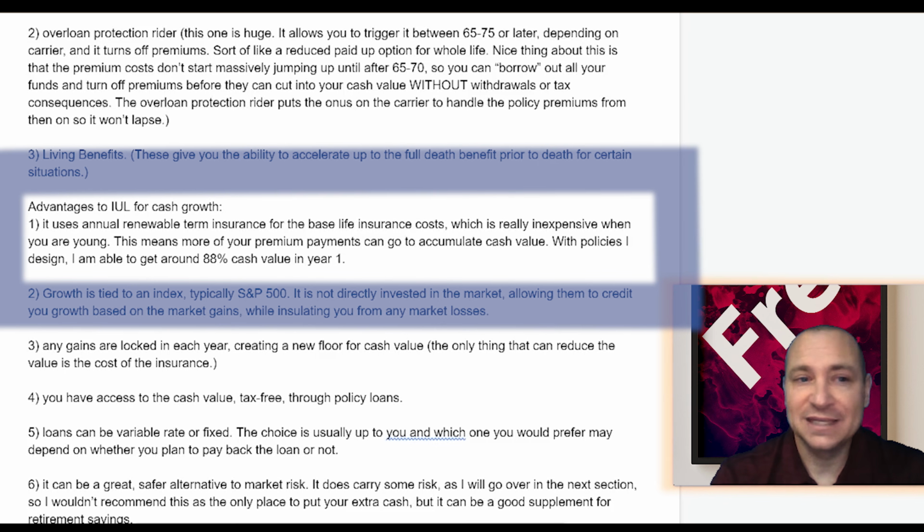And by the time you get to like 80, that policy could run $40 or $50 or $60,000 a year. That's how those premiums work. The higher the likelihood that you're going to pass away based on your age, the higher the premiums are going to be. This is why that overloan protection rider is so important.